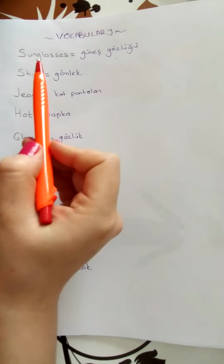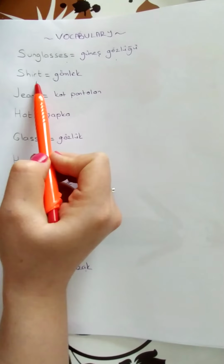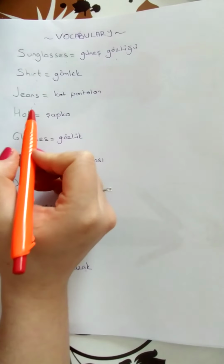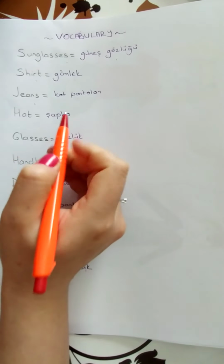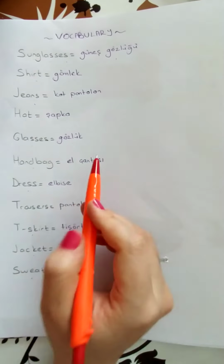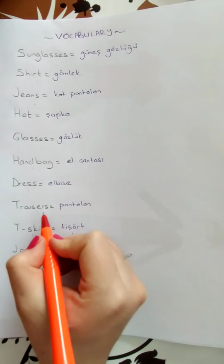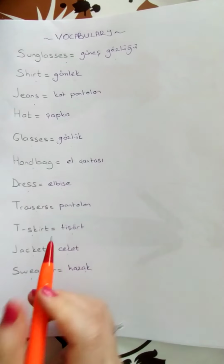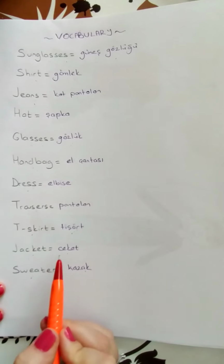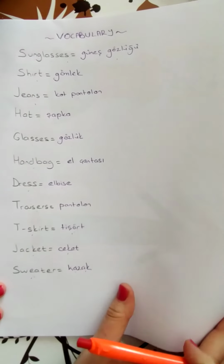Repeat this word. Sunglasses, güneş gözlüğü. Shirt, gömlek. Jeans, kot pantolon. Hat, şapka. Glasses, gözlük. Handbag, el çantası. Dress, elbise. Trousers, pantolon. T-shirt. Jacket, ceket. Sweater, kazak. Okay.